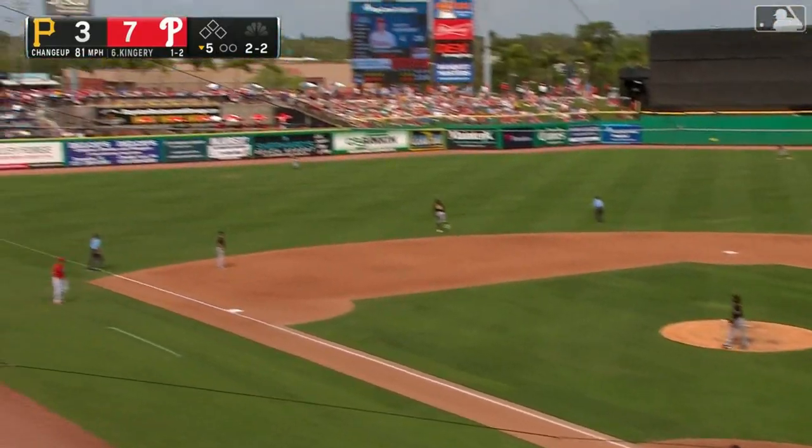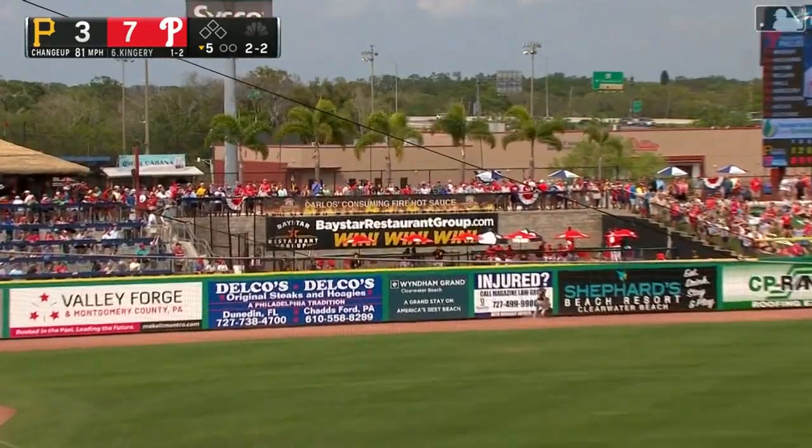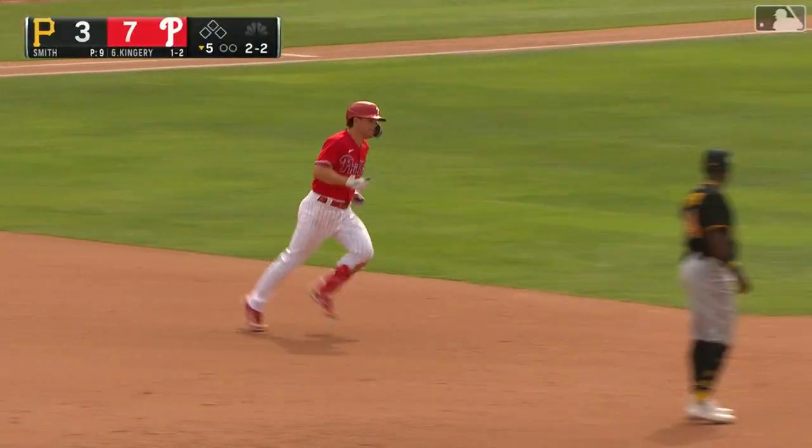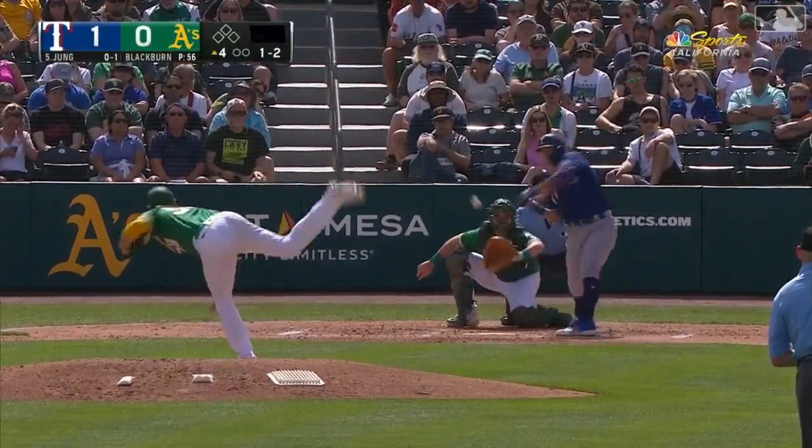Out toward left, doesn't have enough. Mitchell's going back. It is gone. Scott Kingery with a home run, his first of the spring. It feels really good going into this year.